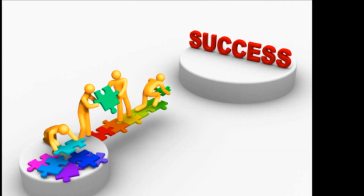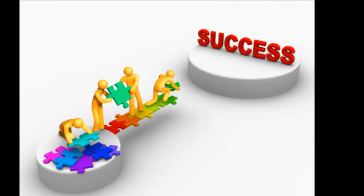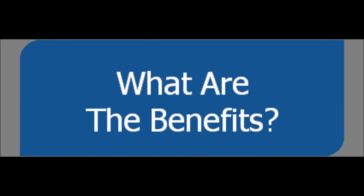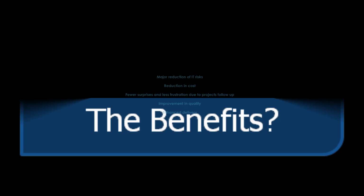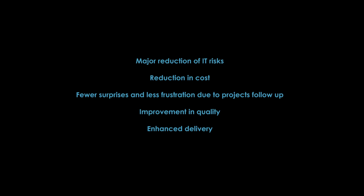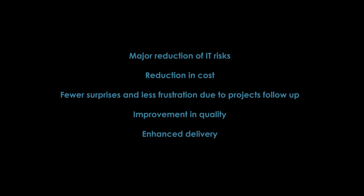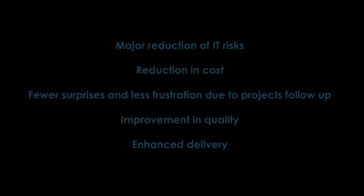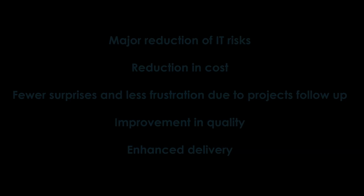Why IT governance? Governance is key in the alignment of IT, an allocation or the use of resources toward the strategic goal of the enterprise. It enables the mitigation of risks and in the process assists in maximizing benefits. These translate to reduction of IT-related risks and the reduction in costs of delivering IT services. Fewer surprises and reduced frustration from projects follow-up permit improvements in the quality and enhanced delivery of IT-related services.